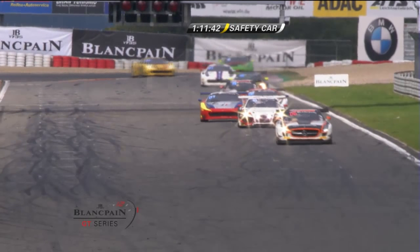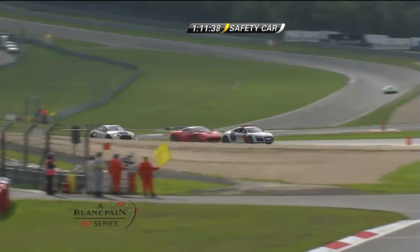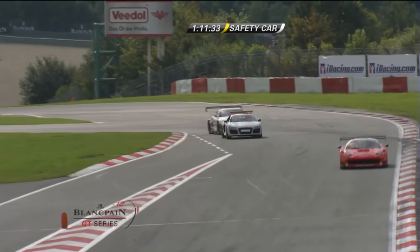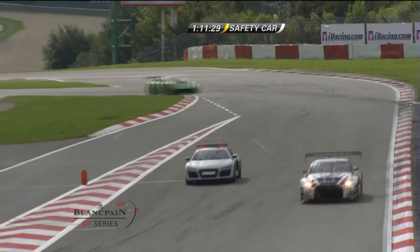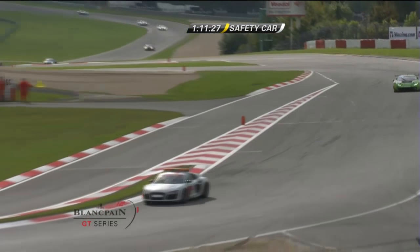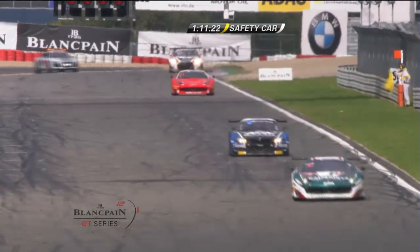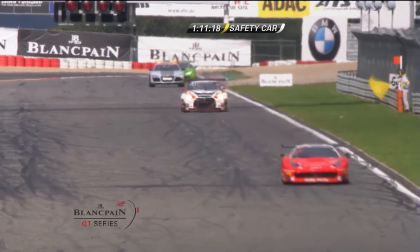The field is working its way downhill towards turn one, so the leader shortly will be picked up behind the safety car. There it is, the safety car is picked up Wolfgang Reip, and that's up at turn 14. And he's waved him through. Oh, well, that's curious. Yeah, the leader has been waved through by the safety car. The safety car is now running behind the race leader.